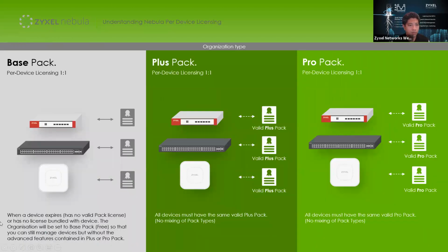So, just to reiterate, when you have all the devices with no licensing, they'll be sitting in Nebula as a base pack, which is our free licensing option with those features that we mentioned. And then you can move into the Pro Pack. It's all one-to-one licensing. As long as you have a valid Pro Pack for your switches, your gateways, and your access points, then they will be in a Pro Pack tier. So all the devices have to be within that in order to manage that.